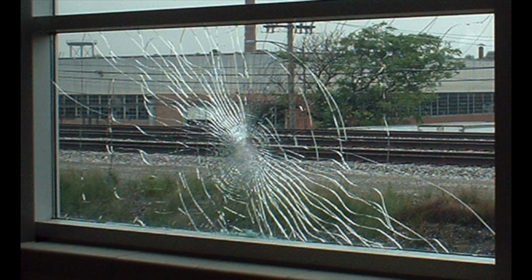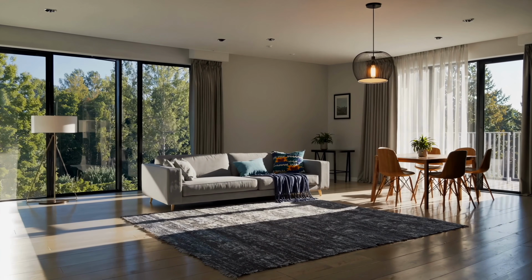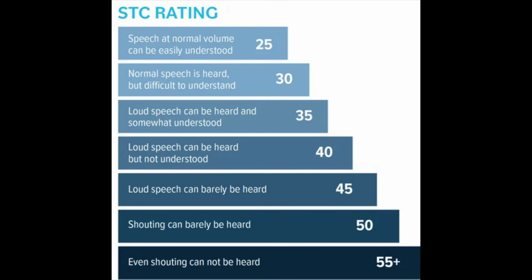Laminated glass does have other advantages. It's hard to break, and if it does break, all the shards stick together so they don't go everywhere. And it also blocks 95 to 99% of harmful UV rays, protecting your furniture and your flooring. And just to go back, STC ratings are just a measure of noise.